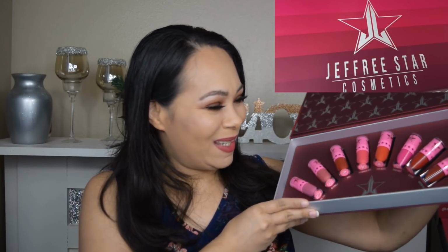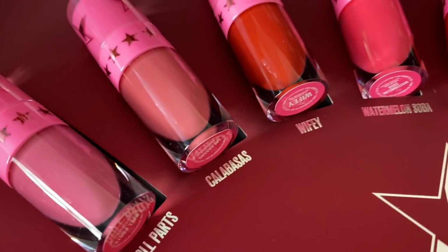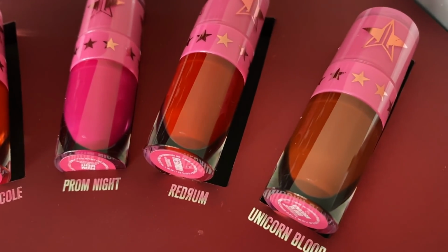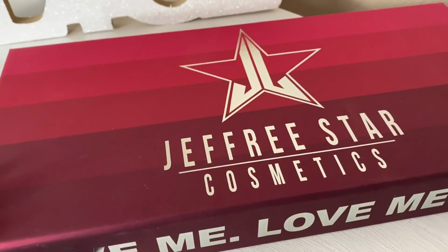Oh my gosh, guys, I think this box is way better than the one from Halloween. Look at this. This is so pretty. Oh my god, it feels so soft too. So we have Doll Parts, Calabasas, Wifey, Watermelon Soda, Anna Nicole, Prom Night, Red Rum, and Unicorn Blood. I'm actually wearing Unicorn Blood. This is so pretty. I love the packaging, guys. The details, the way it feels. It is really, really high quality. I can't believe we got this in the box.